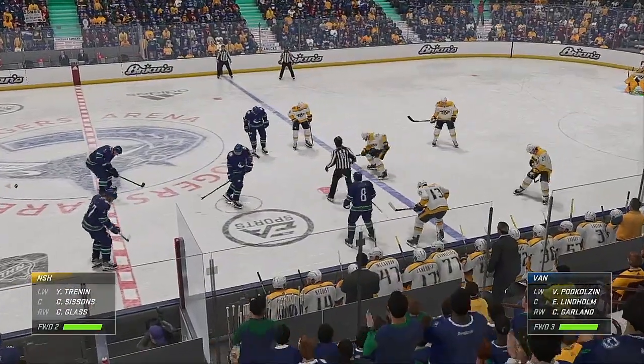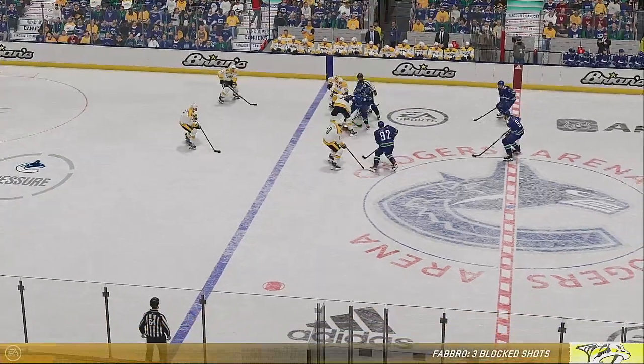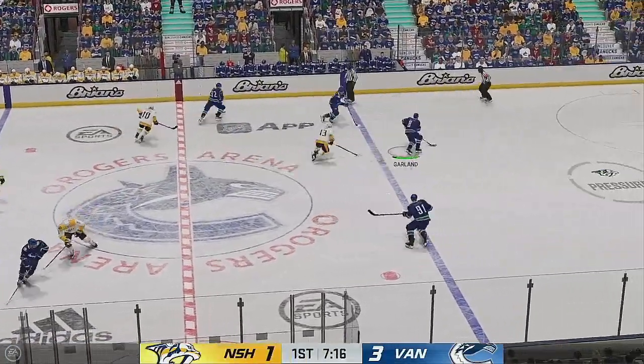Here in the back half of this period, the Canucks now lead by two. They take possession as he locks them up off the faceoff. Puck grab by Garland.